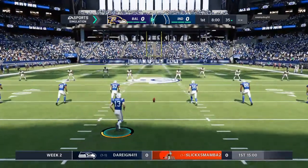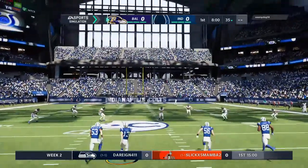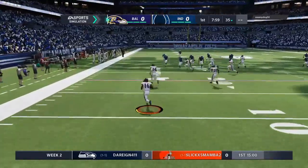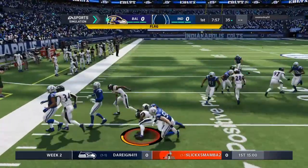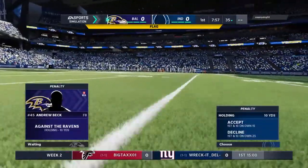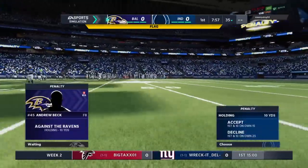Two teams here fresh off Week 1 victories. Who can keep it going as we're underway on EA Sports? And here comes Diggs. And he gets it out to the 25-yard line. Flag down. This could set him back.